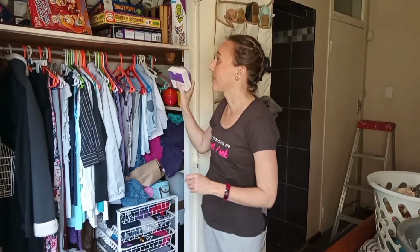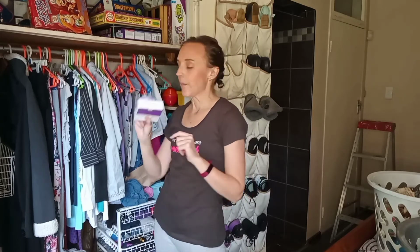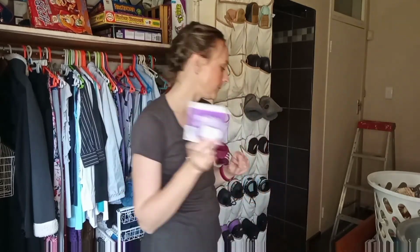Something that I can declutter right now. So I keep my asthma meds up here because I used to keep them in my bedside drawer, and then my son started playing with them. So I put them up here where they can't reach them. I'm now going to put them in the bathroom cabinet. So, an organizing tip to bear in mind.